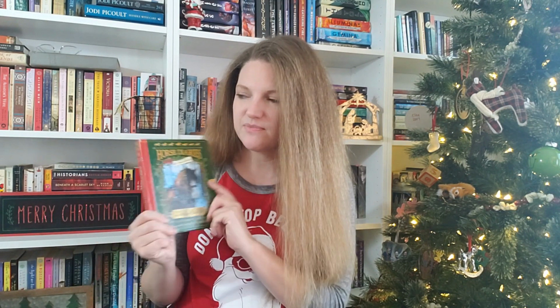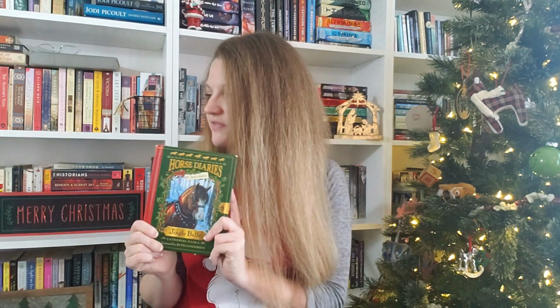Now that I'm thinking about it, I would really like to do that. I might actually read this with my second grader. I think that would be a lot of fun. But this is another middle grade book that I have on my Christmas shelf.